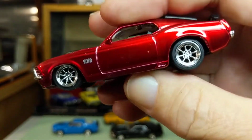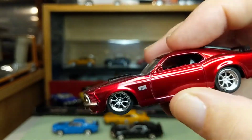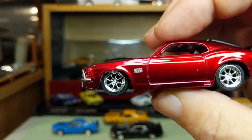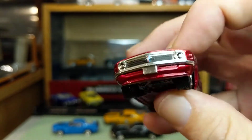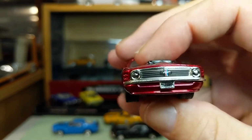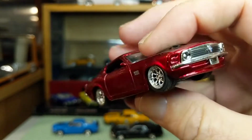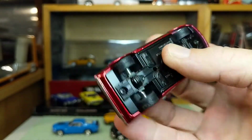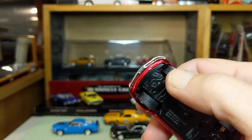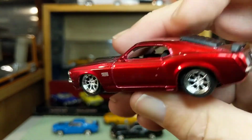Now, this is obviously a custom with custom wheels. The paint job on this red is beautiful. Nice Boss 429 decal. Those are just chrome headlights, not lensed, but still nice. Mustang logo. It is a nice looking metal body, metal base, screwed together, rubber tires, black interior.